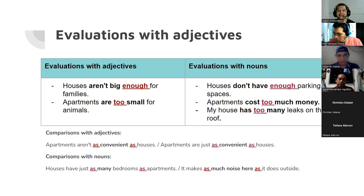So, we are comparing, right? And we can use it also in affirmative. Apartments are just as convenient as houses. Los apartamentos son tan convenientes como las casas. So we can use it with adjectives, and also with nouns. Houses have just as many bedrooms as apartments. Las casas tienen tantos cuartos como los apartamentos. Y también podemos utilizarlos con nombres incontables. Countable and uncountable.